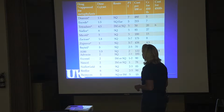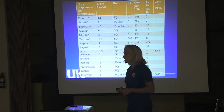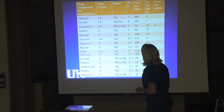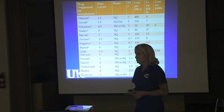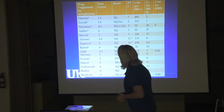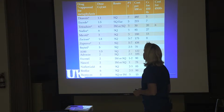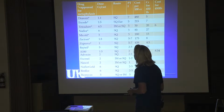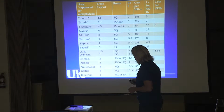Draxxin is this drug here. It's one of the most popular to treat respiratory disease. It is expensive, $480 for a 100 cc bottle. So, you know, one injection is going to cost well over $20 a dose. Very effective drug, has a long duration of action, so it is definitely one of the most popular to use.